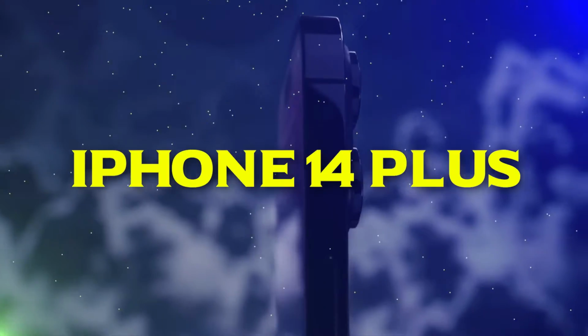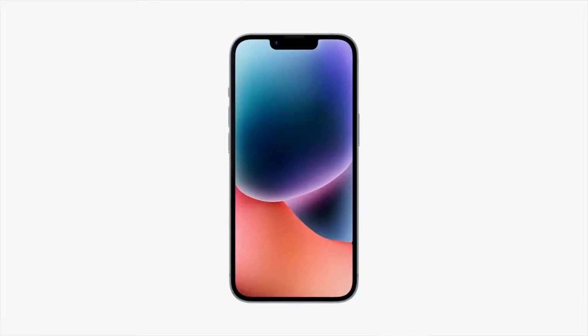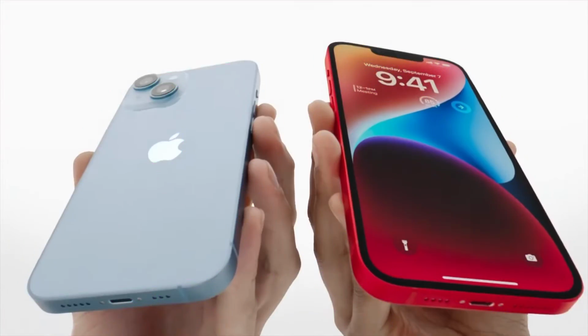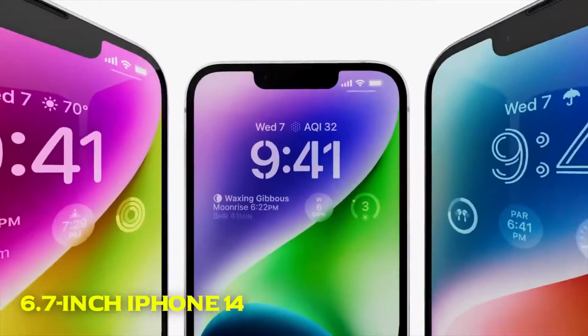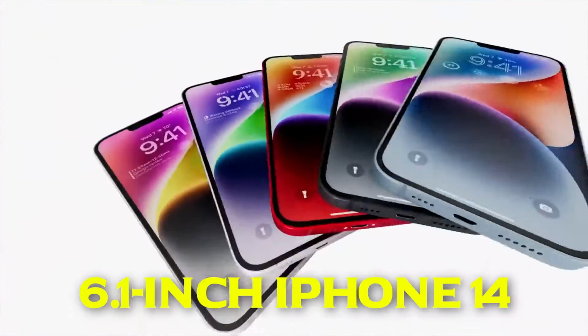iPhone 14 Plus. The iPhone 14 Plus is here to replace the Mini, and it's a smart move on Apple's part. Small phones are so over, and Apple has recognized that by introducing a 6.7-inch iPhone 14 Plus to supplement the 6.1-inch iPhone 14.